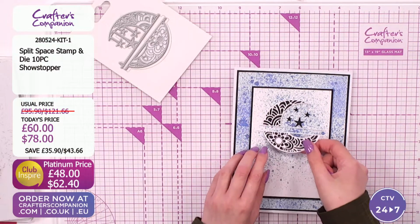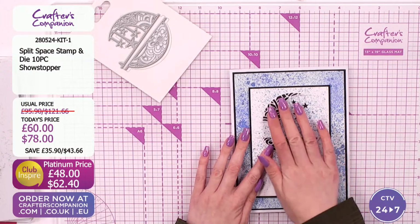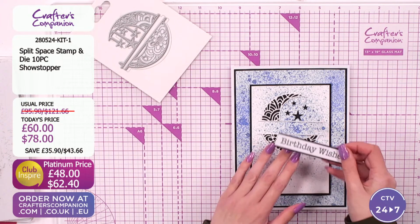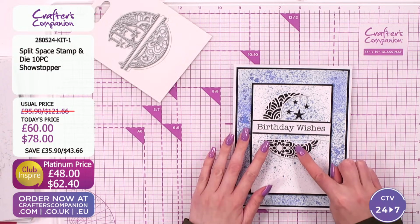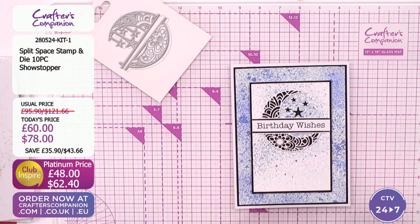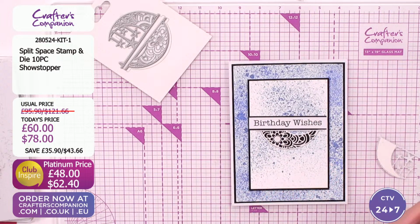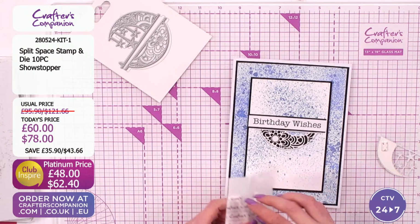You can of course have these completely next to each other if you so choose, or you can have a larger space or smaller space. That choice is entirely yours, but here we're going to be dictated by the size of our sentiments. What we've done is stamp our sentiment onto a strip of white cardstock, matted and layered that onto some more of that lovely black glitter card. And all we're going to do is layer these together.